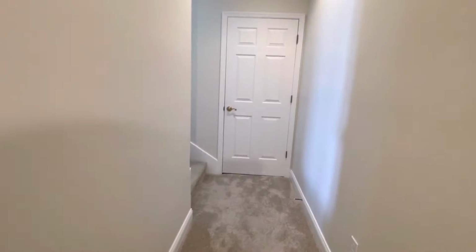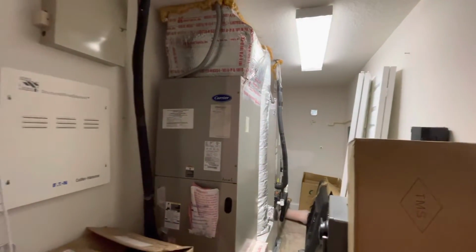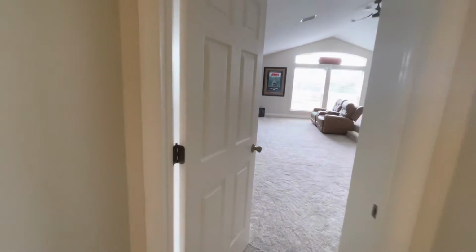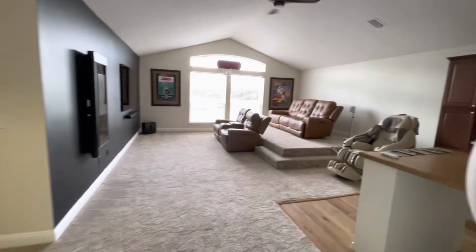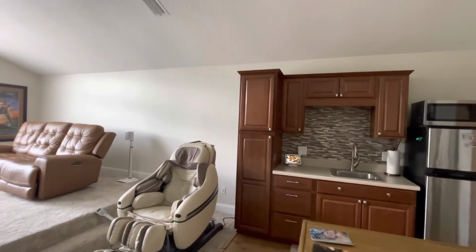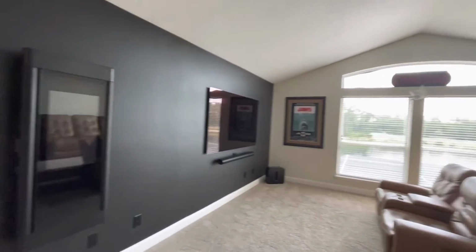Up to the third landing. This is some more storage. And this is also huge. This house definitely doesn't lack in storage space, closet space. More stairs up, and this closes off. This is separate living, bonus room, kind of like a little mini kitchenette. Very cool.